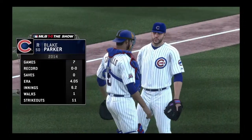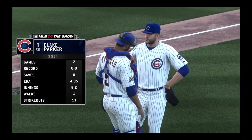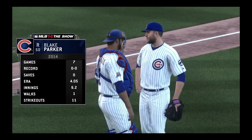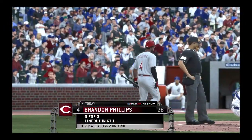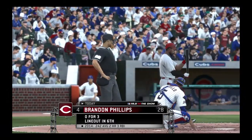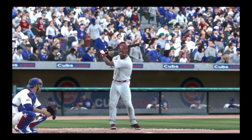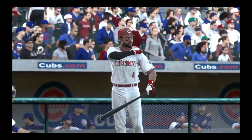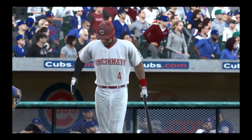Blake Parker will be summoned from the bullpen now as he'll take over to start inning number 8. Number 50, Blake Parker. Brandon Phillips will stand in to start things off, as this top of the batting order hasn't found a whole lot of success so far. In fact, just 1 hit between the 1, 2, 3 hitters combined. So apparently the table setters have not been getting their chores done.